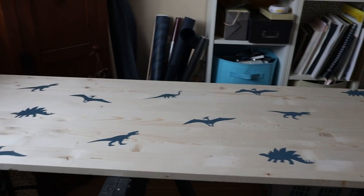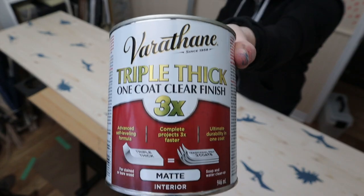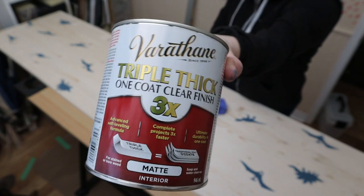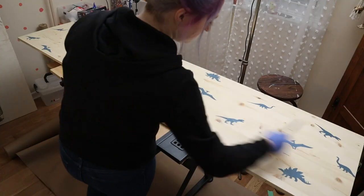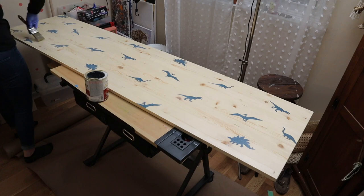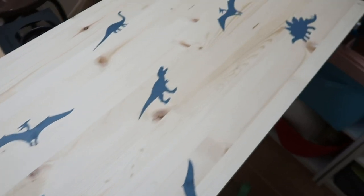My board was done, and to give it a nice protective top coat, I'm finishing this project off using Varathane's triple thick one coat clear finish in matte. And there we go, a dynamite tabletop ready for crafting.